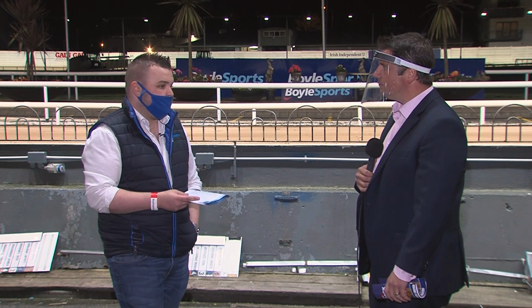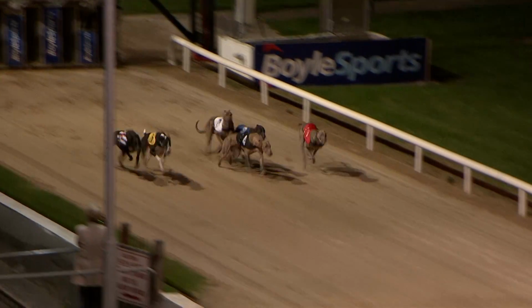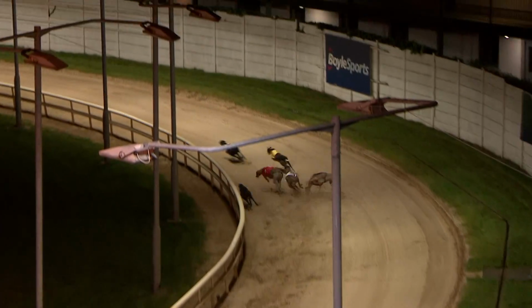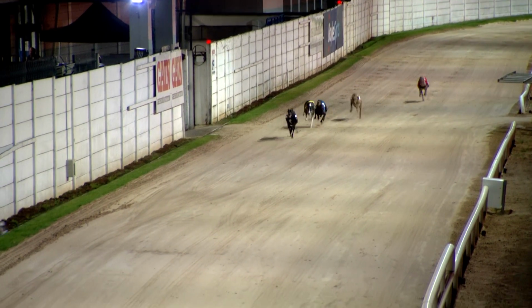It was really unfortunate. Look, thankfully the dog is saved and he'll be fine. His racing career is probably over. Hopefully he'll have a successful time at stud, because this dog really was the public dog throughout the last number of weeks, and for that to happen tonight was desperately sad. But look, we've got to focus on the winner, and what a winner he is.